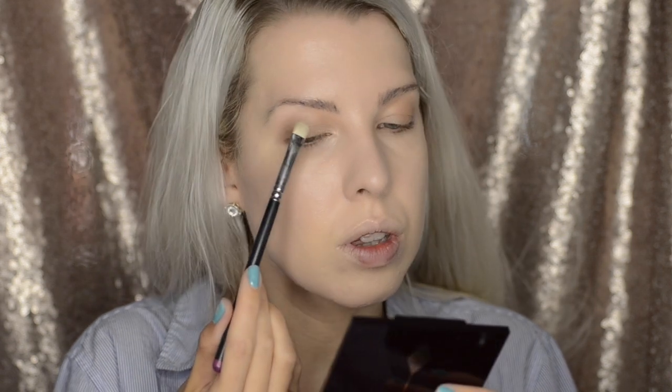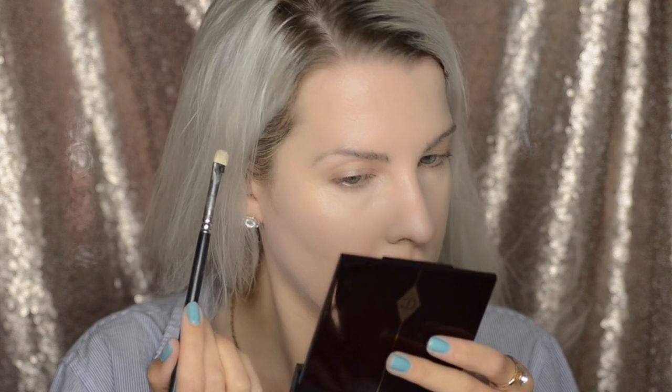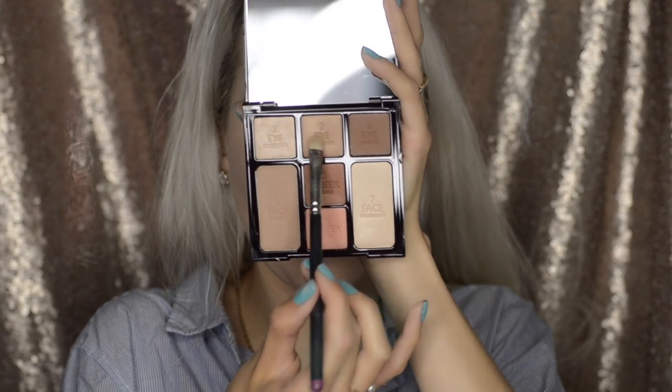I'm using that especially on the inside of the eye where you really want to add a little bit of light to look bright and awake, and then just across the lid to get a nice sheen and a bit of brightness as the name suggests.